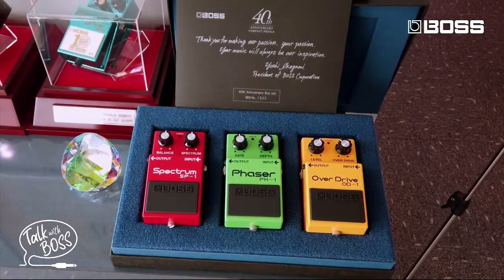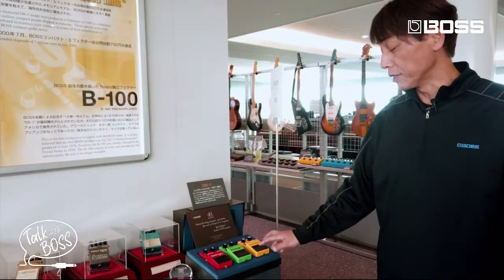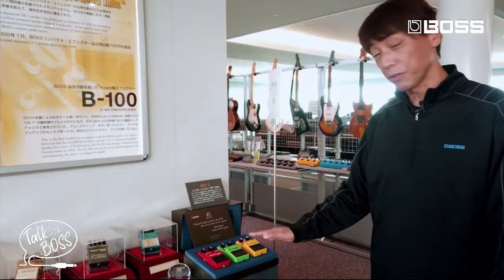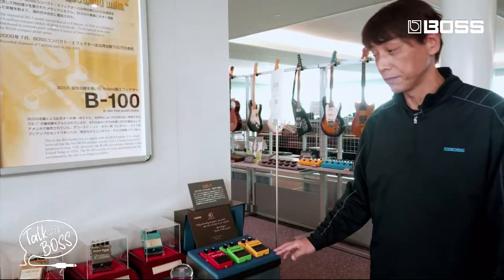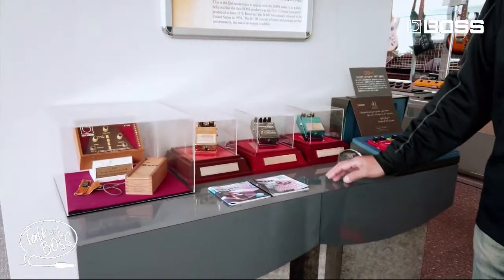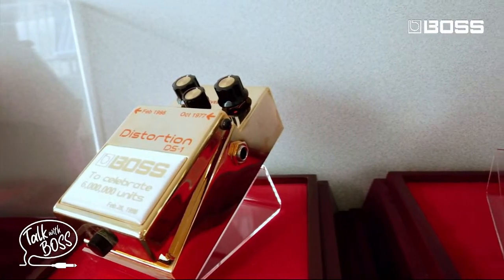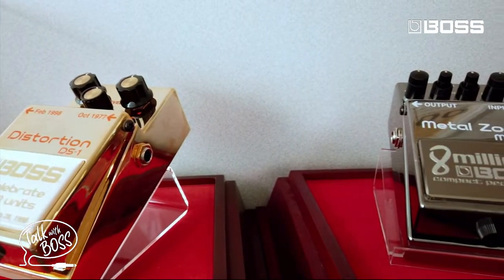As I said, we started compact pedals with these 3 pedals. So we recreated all the original 3 pedals for our 40th year anniversary of the compact pedal. And also we made some celebration pedals when we hit 6 million pedals sold, and 8 million and 10 million pedals sold.